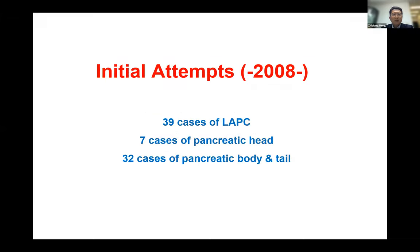This is the initial attempt, around 2008. Before 2008, we were very careful to use HIFU for pancreas cancer because we know the pancreas is a very deep and very soft organ, and it's easy to have risk. So we treated only a few, highly selected cases. Around 2008, only 39 cases of locally advanced pancreatic cancer were treated by HIFU, 7 in the head of the pancreas and 32 in the body and tail.